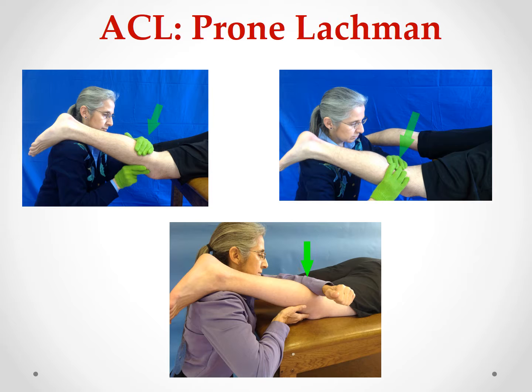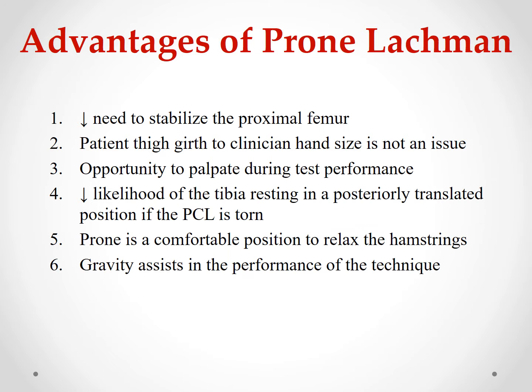You can also perform a Prone Lachman's. This allows you to translate the tibia anteriorly with the assistance of gravity and not having to worry about stabilizing the proximal segment. There are 3 different techniques here that are demonstrated. But again, although there are advantages, there is also the disadvantage of not being able to quantify it.